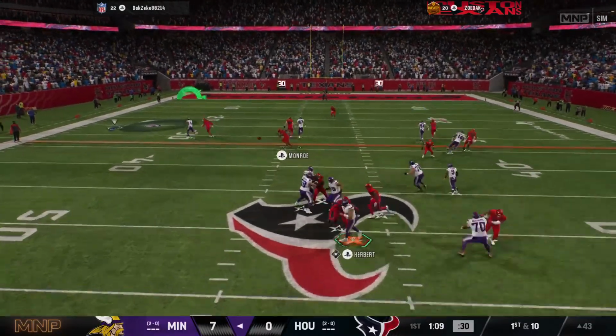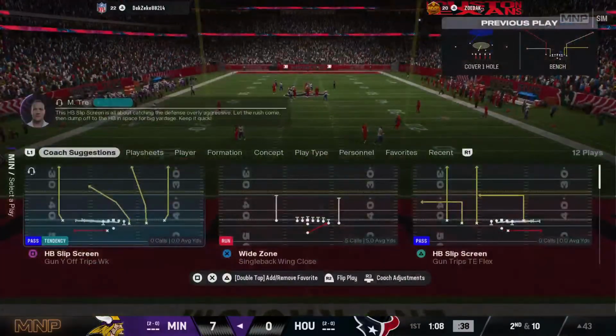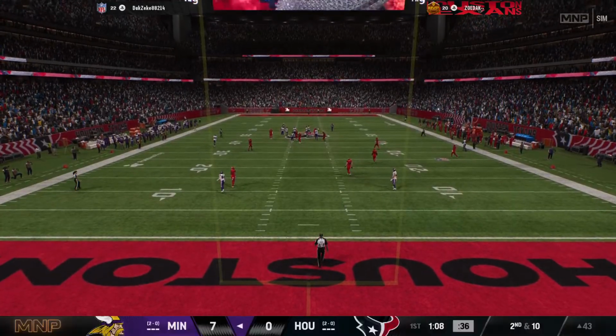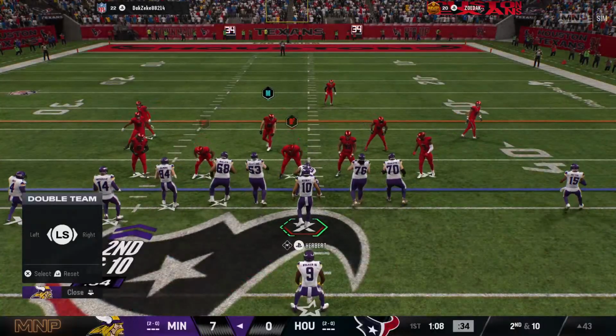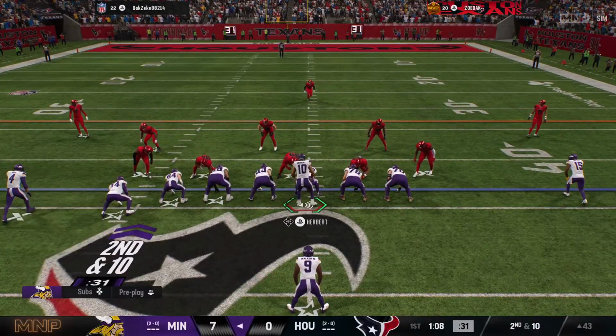Shotgun snap to Herbert. That's incomplete left side. Chimere DK, the one he was looking for. And it sets up second down. That's a pretty cool look right there of the kind of coverage you're going to see when you play man-to-man. On that down and distance, you've got to be sharp on the outside. That DB certainly was.